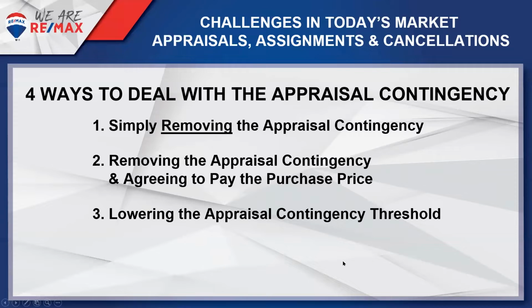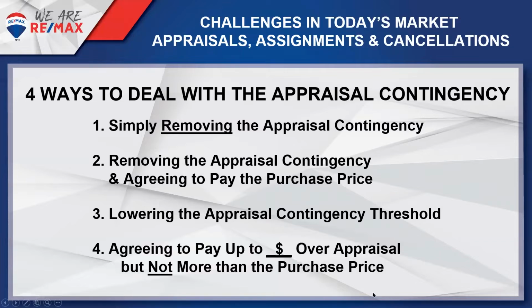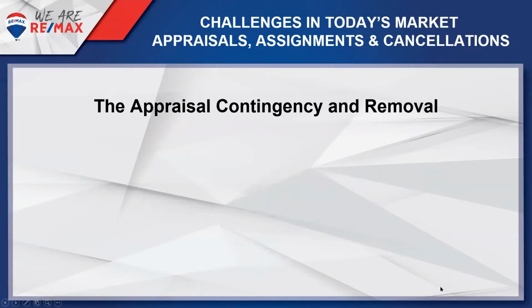Lowering the appraisal contingency threshold. This is by far the safest way, especially for a buyer and frankly for a seller too, to deal with a buyer who is willing to pay over appraisal. Or if you really want to memorialize some dollar amount that the buyer will pay over appraisal, but not more than the purchase price, how can we do that? So let's look at those four options.